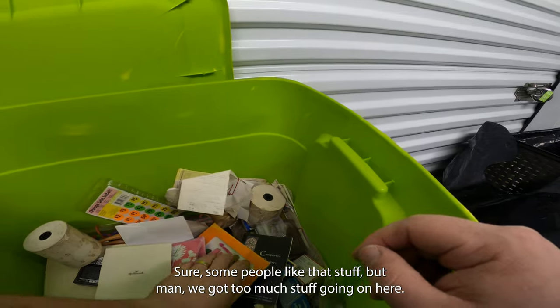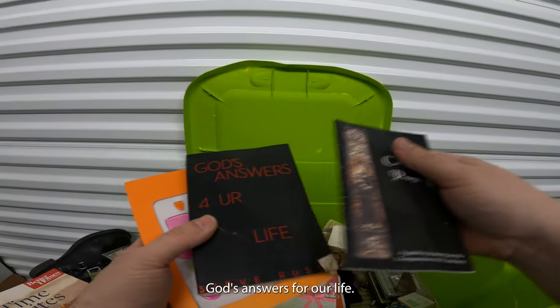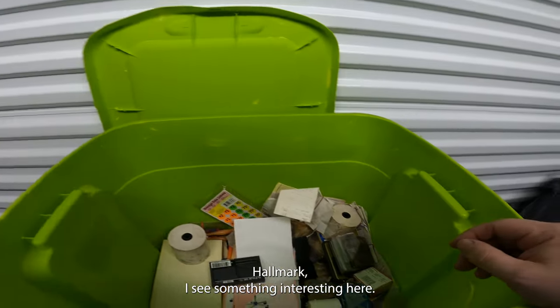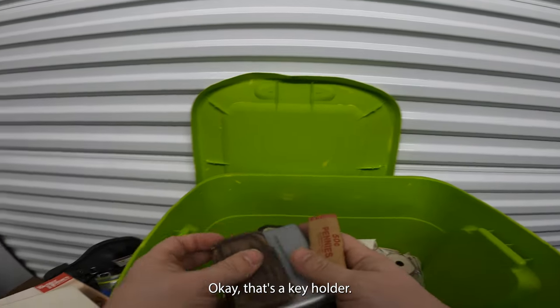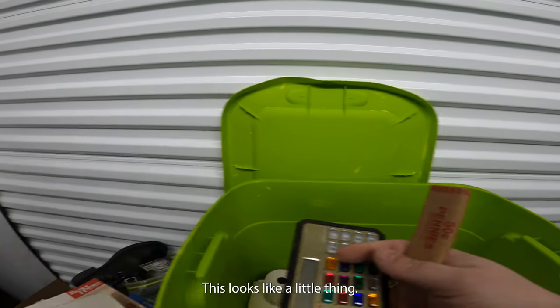And donate. Sure, some people like that stuff, but man, we got too much stuff going on here. God's Answers for Our Life, good stuff. Hallmark, I see something interesting here. Let's look over here. We might have something here. What is this? Okay, that's a key holder. Don't need that. Central Healthcare Hospital. This looks like a little thingy.